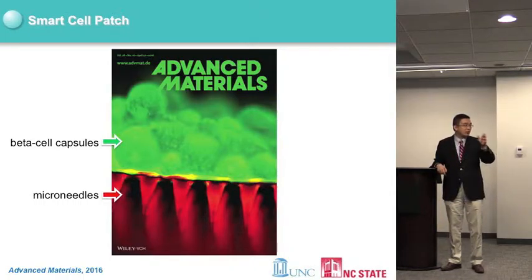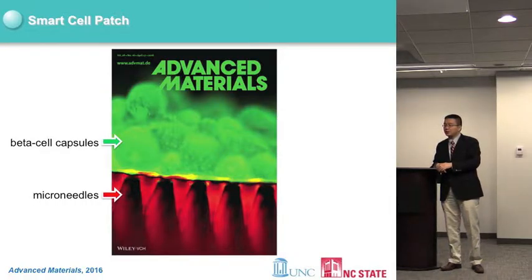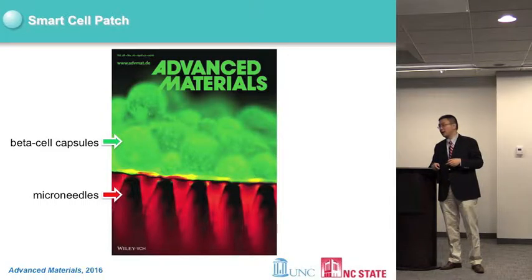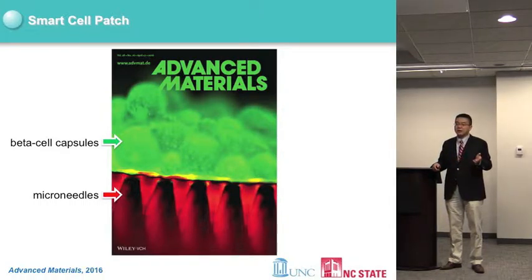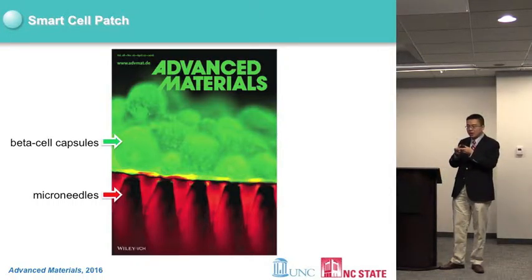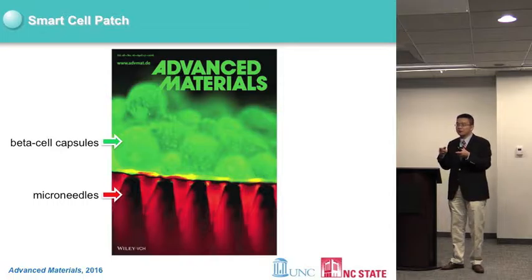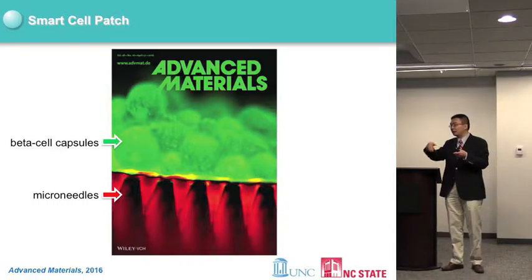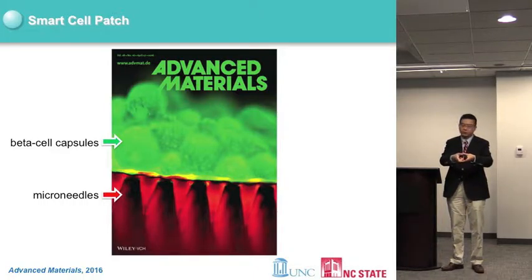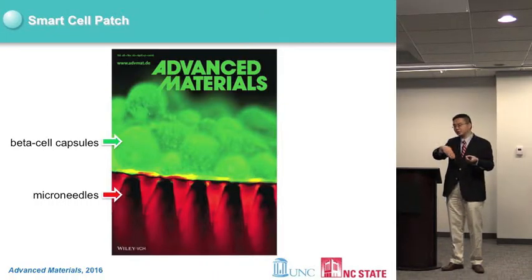So probably some of you know that for type 1 diabetes treatment, besides the insulin injection, another way is cell therapy, okay? This concept was actually conceived in the 1970s. People try to encapsulate beta cells, from donors for example, or currently from stem-cell-derived beta cells, in microgels or capsules, and later implant them in the body. The nutrition can go inside and insulin can be released outside. Glucose can go inside and insulin can go outside.